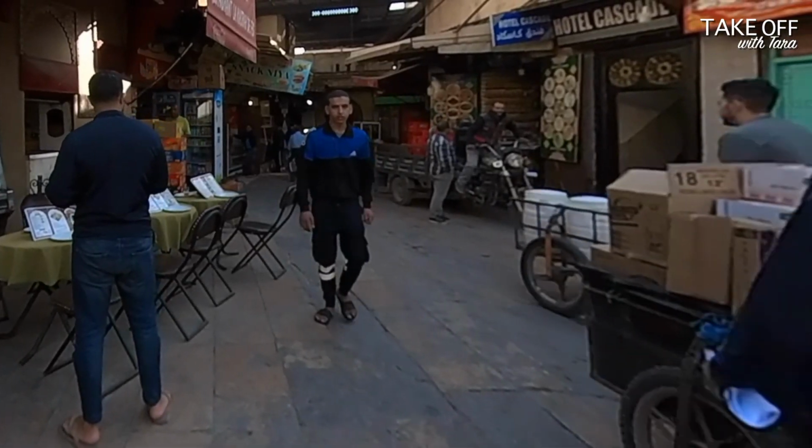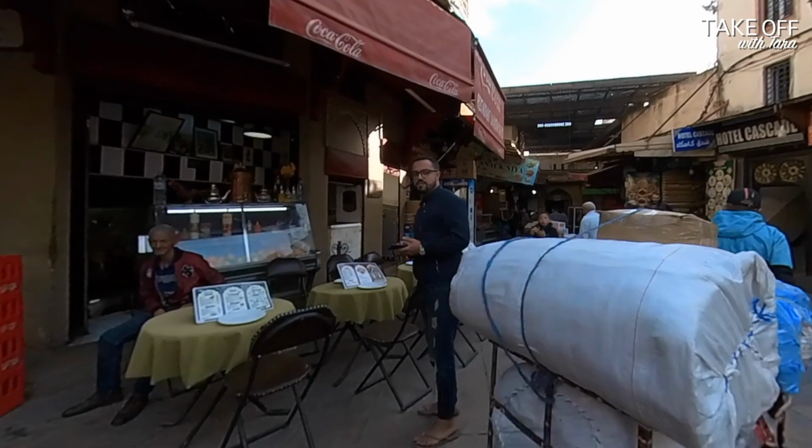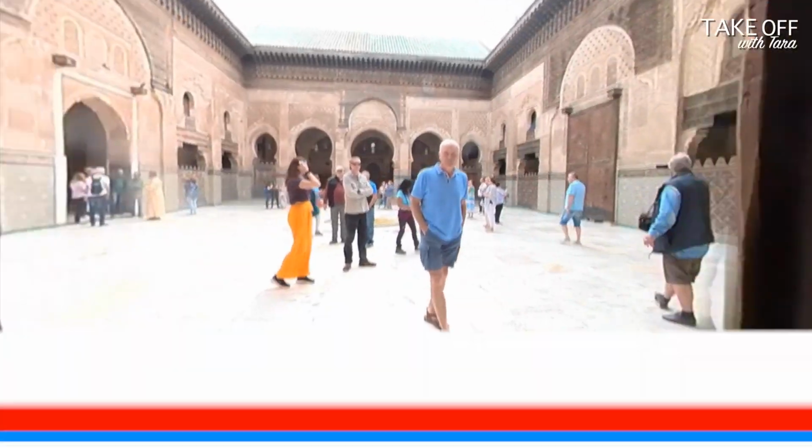Once you pass through the blue gate, the thrum of traffic will quickly fade, replaced by the din of shopkeepers selling their wares and the muffled footsteps of pedestrians.